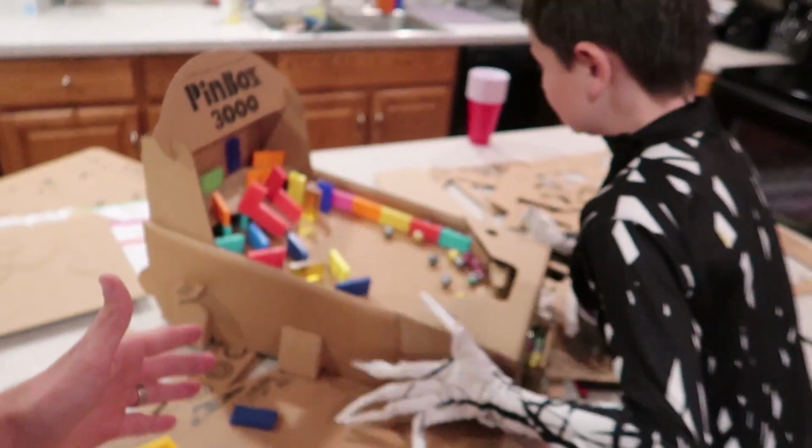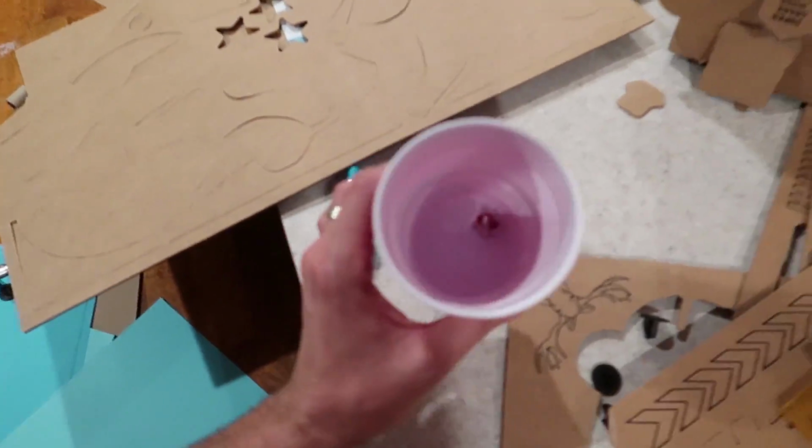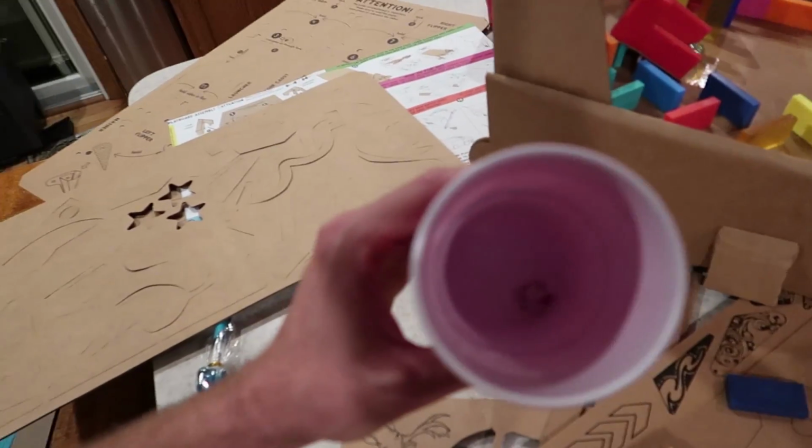It does take time, but it's creative. It's fun. You can do it with your family. It's a build project together. We still gotta bust out the crayons and the markers. He's going to town. Oh, look, one ramped out of the box into my cup.